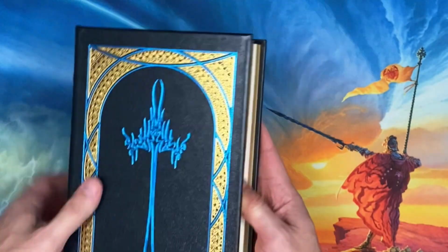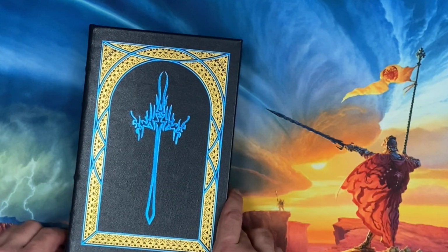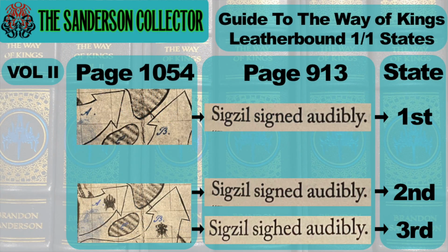That is the only difference between the 2nd and 3rd states, which were both sent out with the 2021 wave of the Kickstarter. I went ahead and put together this handy graphic for how you can tell which state you have on a very quick look through your volume 2 of the 1st printing of The Way of Kings Leatherbound. If you have a 2nd printing, as far as I know, there's only 1 state, so you will have just the 1st edition 2nd printing of The Way of Kings Leatherbound.